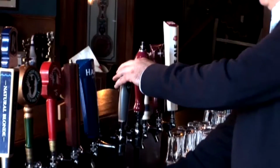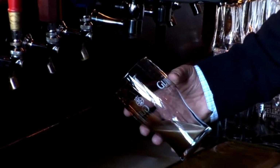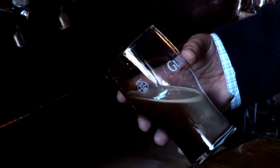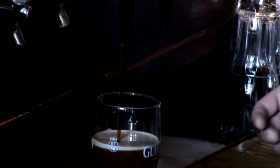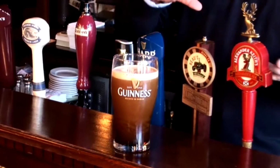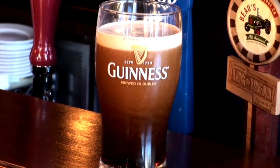So, pulling the handle towards me, 45-degree angle. I'm aiming at the harp, which gives me a little bit of target. The beer is coming forward, nice and creamy. As it comes to the harp, I pull it straight down, and I release it until the beer gets to the top of the harp. Now the cool thing that's going on here is this beautiful cascading action. And that again is the nitrogen and the CO2 in the beer coming together, and it's filling up the pint.